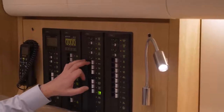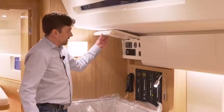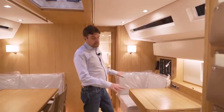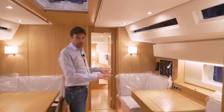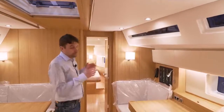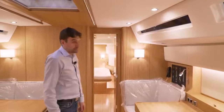Electrical panel, all other equipment, also some of it here for the heating and whatever is chosen to have as an option in the boat. The normal version for the chart table is this settee with the two seats and the table in the middle, but a more traditional forward-facing chart table is also an option for the boat. You want to have a proper navigation with instruments on the forward bulkhead.